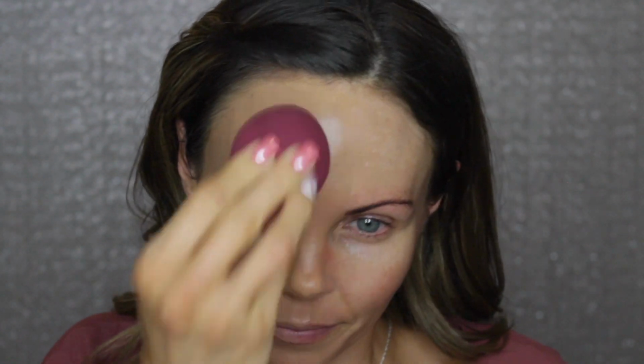I would say this is a good shade match. And so far, I don't know that I would call this full coverage. All right, so I just went ahead and built up coverage right here. I would say this is more of like a medium situation. Let's go ahead and apply this side with a sponge only.